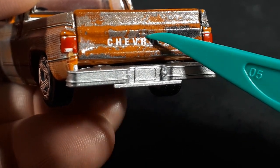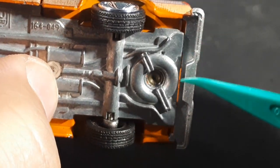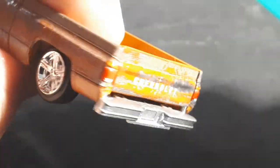recess there. Yeah, so you got some air behind that decal. And then we have this bumper, which I think is part of the base. Yeah, but it looks like it's floating. There's little gaps and stuff.